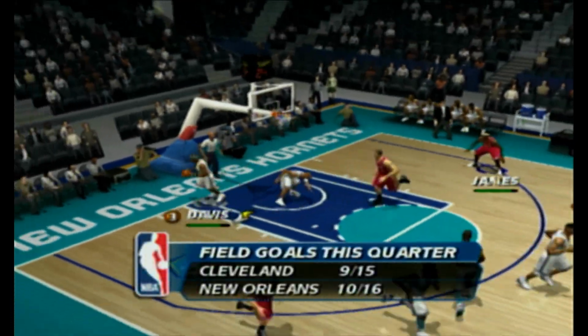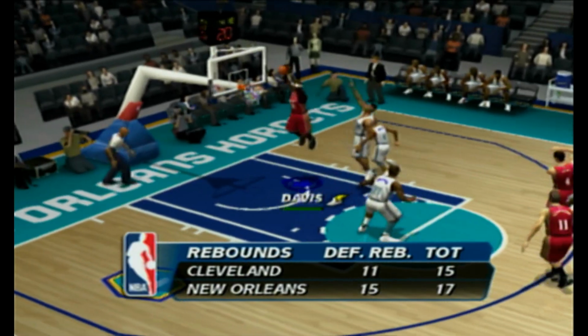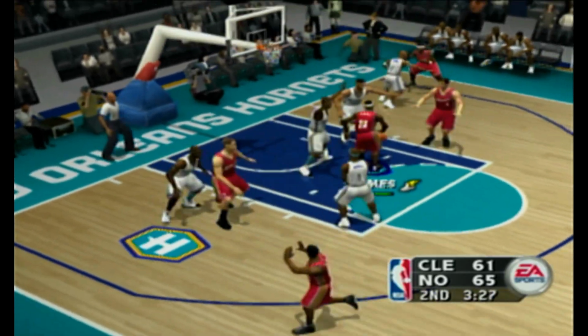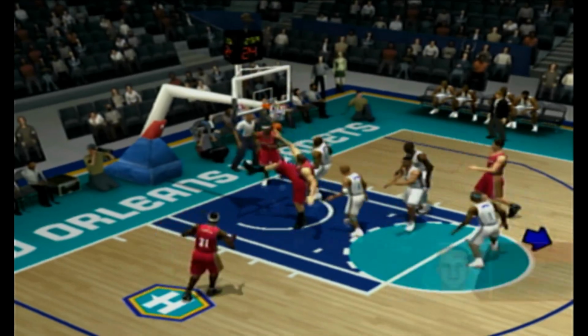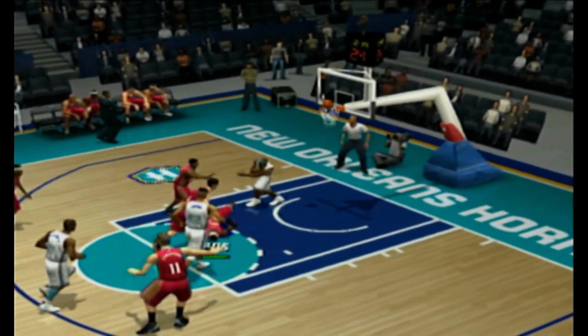He puts it home. No good. Try to adjust in midair, but just too much contact on the play. The dish off by the Hornets. 180 reverse from the play. Made the adjustment to get it off, and it just did not fall.